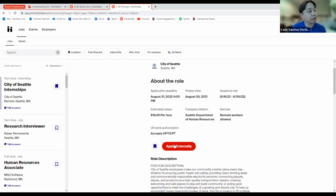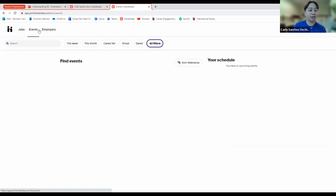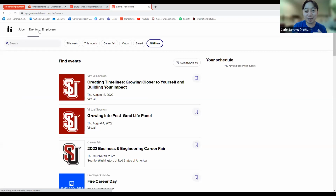And you can apply externally to these things that, again, would ask for a resume and cover letter. Events tabs that also live on campus. I know we're running short on time, so I'm going to start speeding through this. Events tab is where we keep our career engagement office events as well as our employer events.